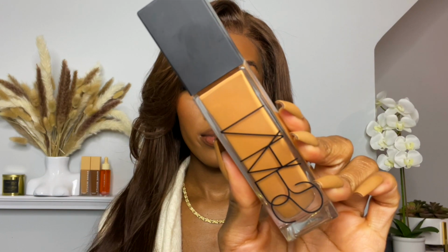So the first thing that I'm gonna share with you guys is complexion. Complexion is my jam. I love complexion products. I'm gonna share my favorites with you guys. So I have two foundations for you. The very first one is the Nars Natural Radiant Foundation.